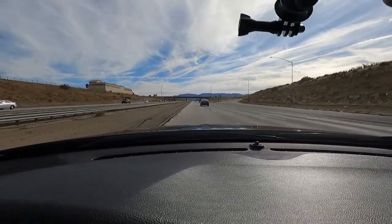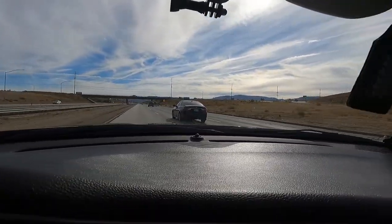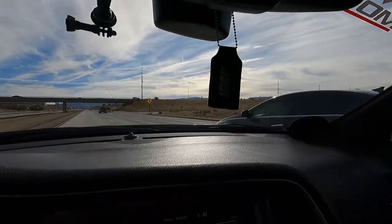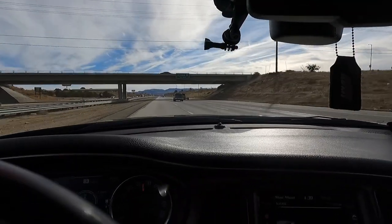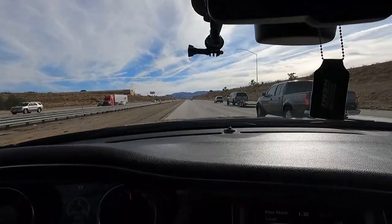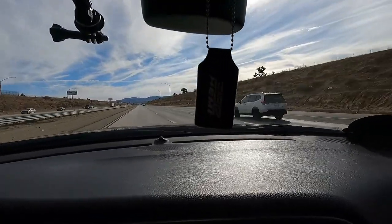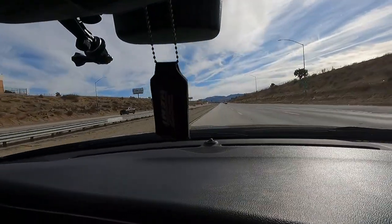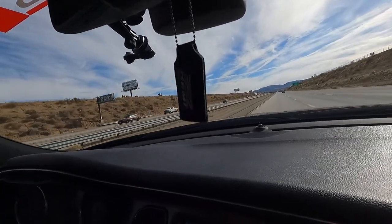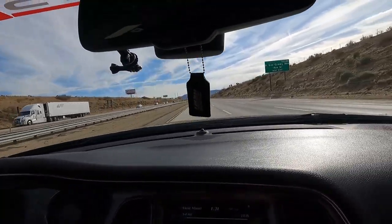See, I told you, everybody moves over for the boy. It's a Mopar thing, man. Even the V6s get love like this. Just watch. That's the torque. Get it swinging.